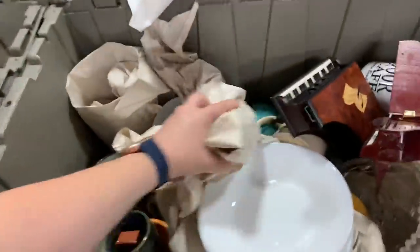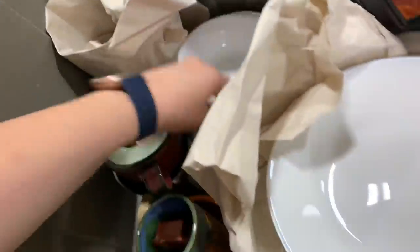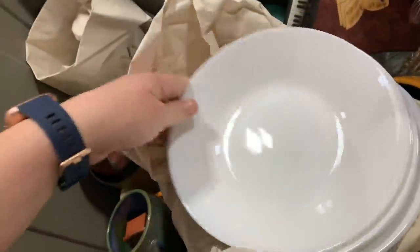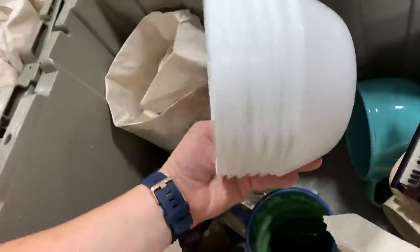She works hard for the money. So hard for the money. Woo! She works hard for the money. Look at these great white little plates. They're great little plates. I like these white bowls, like for Eliza for some reason. I mean, these are kind of like bowl plate things.